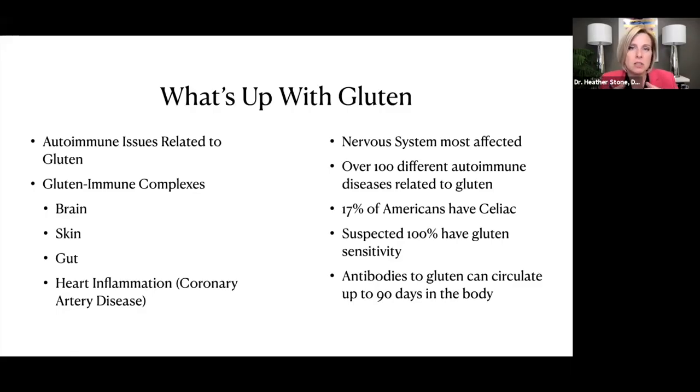And there is something called molecular mimicry, right? The molecule of gluten looks very similar to the molecule of the thyroid and the brain. So when we eat gluten, it stimulates the immune system not only to attack the gluten, but the thyroid and the brain. So it's really important to get this out of your diet. There are over 100 different autoimmune diseases related to gluten. 17% of Americans have celiac disease, and it is suspected that 100% of Americans have a gluten sensitivity.